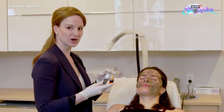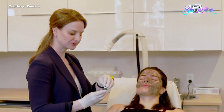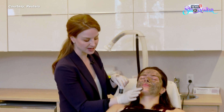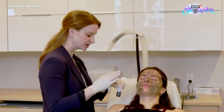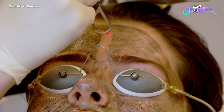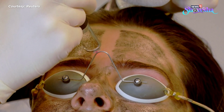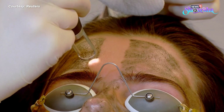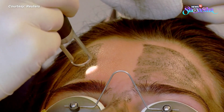This facial is called the Hollywood laser peel. It's a great option for immediately before a red carpet event. There is zero downtime, so the skin should look immediately really luminous and radiant. So when we fire the laser at it, the carbon will come off and it will pull the dead skin cell layer with it. And what that does is it accomplishes the effects of a chemical peel without any downtime, redness, or peeling effect.